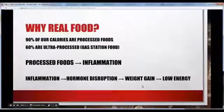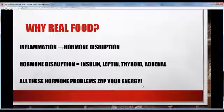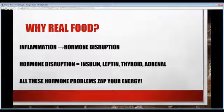So inflammation leads to hormone disruption, and food additives, fake foods, processed foods create this. So you have to really be putting the pieces together, connecting the dots of this puzzle. Fake foods create inflammation. Inflammation creates hormone disruption. So what are the hormones that we're talking about here? A lot of times people hear hormones and they think about that time of the month for a woman, or they think about reproductive hormones.